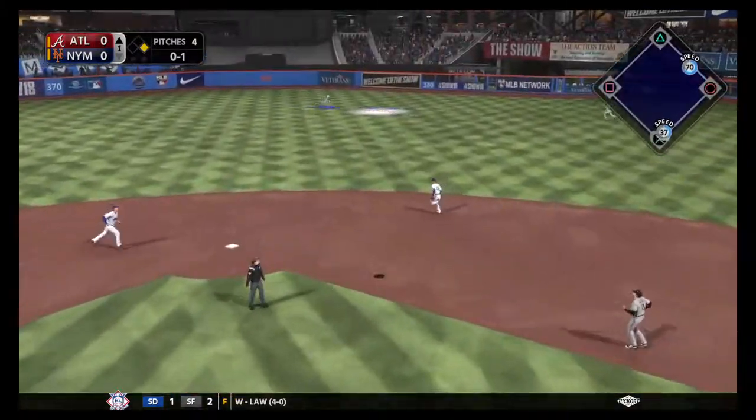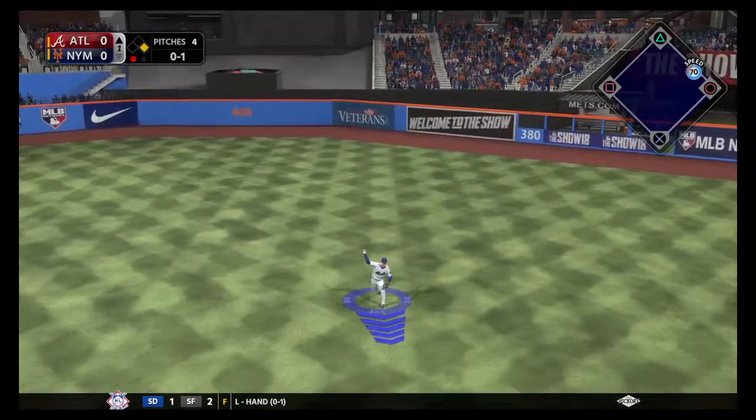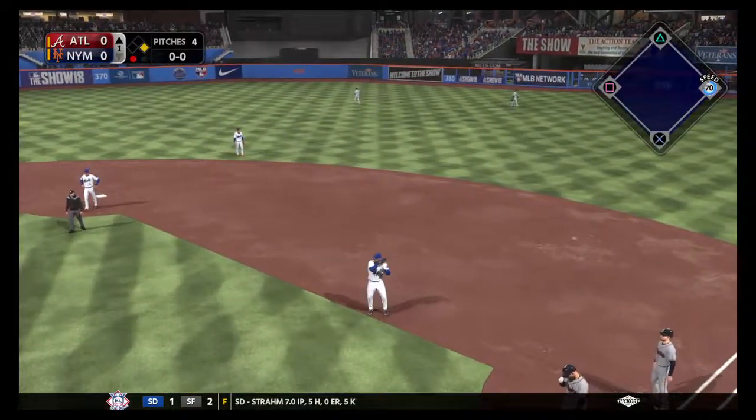Hit in the air out to center field. Conforto is there. One down. And he will scurry back to first as he'll think twice about trying to move up.